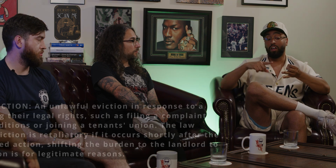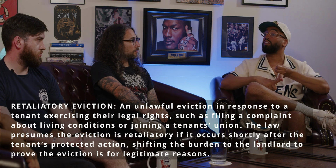Because if it is de facto rent stabilized, then you are entitled to a lease renewal. Right? So they should have never even brought a holdover to begin with. It should have been, assuming rent is owed, a non-payment. So that's one defense, right? De facto rent stabilization. Another defense is retaliatory eviction.